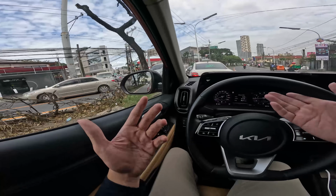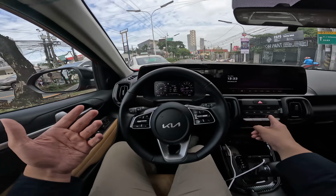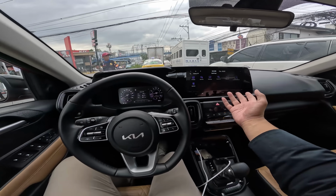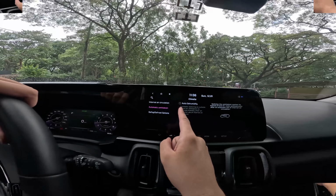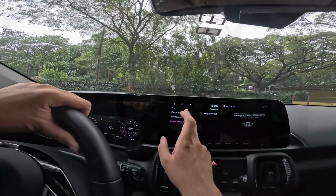I've only had the car for a couple of days. If I get to keep this car in the long term, that button right there is going to get worn down very quickly because it will be the most used button inside the car. And I've checked in the settings, there doesn't seem to be any way to keep the recirculate button on for longer. I've tried turning this on and turning this off, and it doesn't make a difference. It just always turns off after 3 minutes.